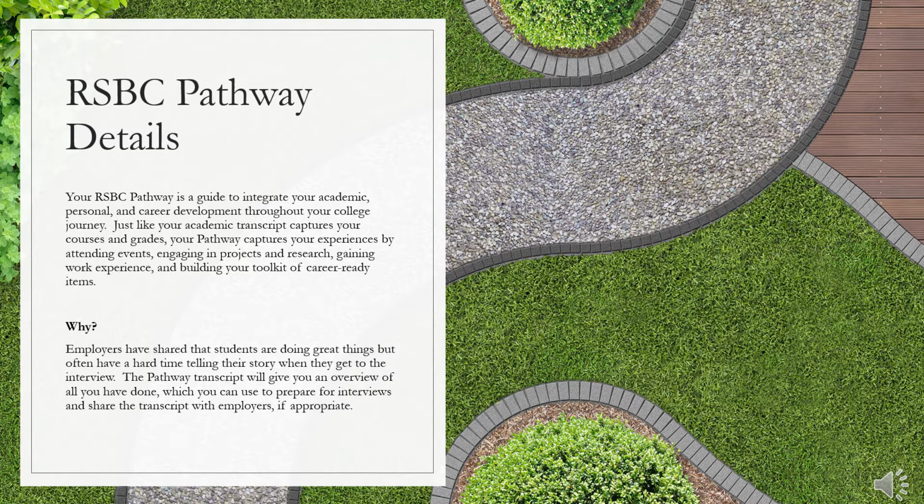Pathways will help you curate that information and get an experience transcript of all you've done, which you can then use to prepare for interviews and even share out with others. Pathways will also lead to future digital badges that can be shared on your LinkedIn profiles, but more on that part later.